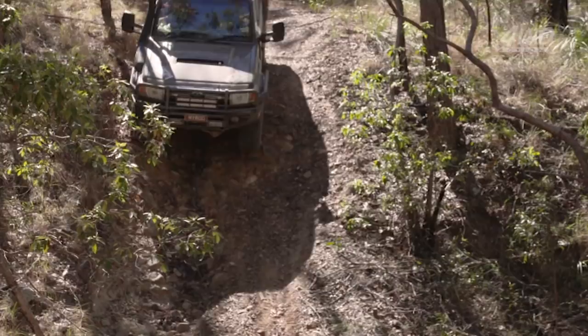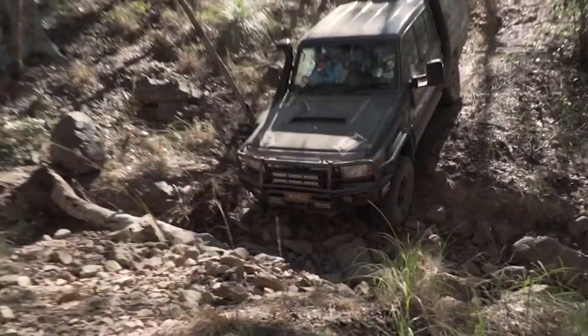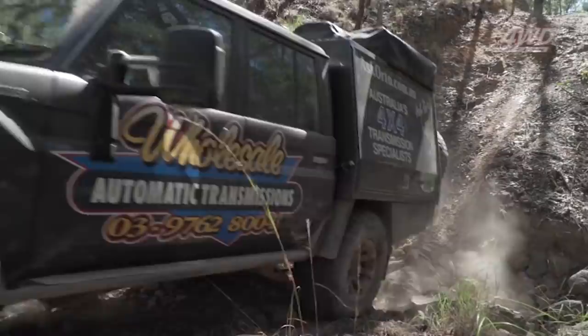Righto, Rocket, come on through, mate. Oops, I'm sliding around here. Come on, Kurt, you can come up. Touching on the ball boat. Righto, mate, foot to the floor. Let's get up the other side. Wow. And look at the relief. That was a sketchy bit.